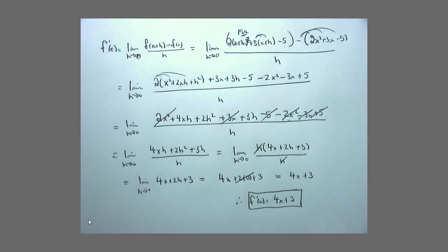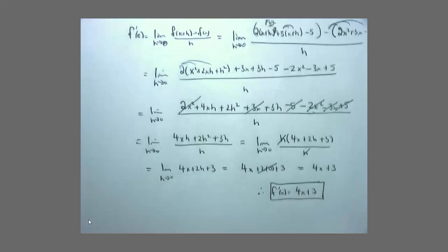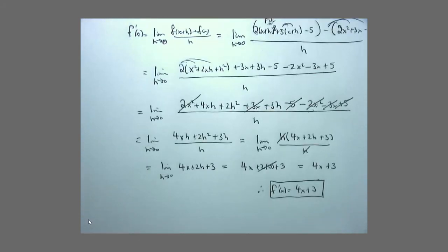This is the work we want to see when we hear the words, use the definition of derivative to find the derivative of something. However, we focused on, in section 2.2, 3 different kinds of problems. We focused on polynomials, like this one. We focused on radical equations, the 2 times the square root of x plus 5 type problem. And we focused on rational expressions, basically fractions, for lack of a better term. 2 divided by 3x, want to take the derivative of that guy. And so you know, it took some doing for us to actually do the definition of derivative. But this is what we expect to see on your test number 1.